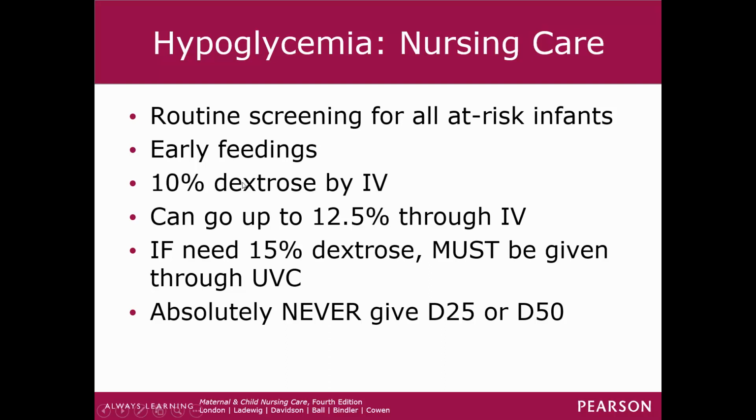And this 10% dextrose IV, this is only for those babies who they're feeding, and we can't keep their blood sugars up despite feeding, or this is a severely preterm baby that's in the NICU and we're not feeding this baby. Okay, so the main one we use is D10. Okay, that can go through a peripheral IV.